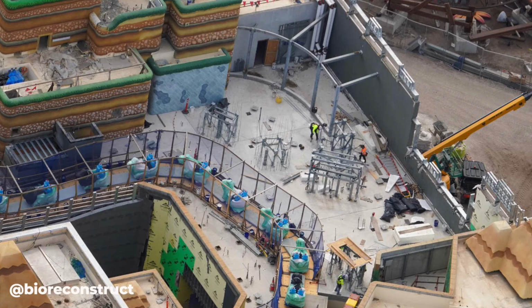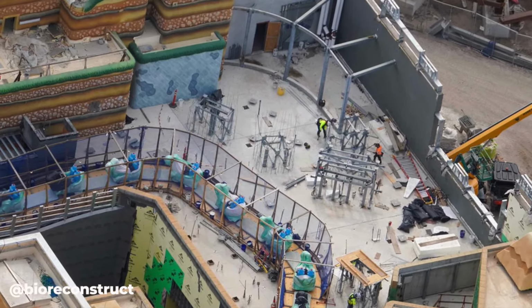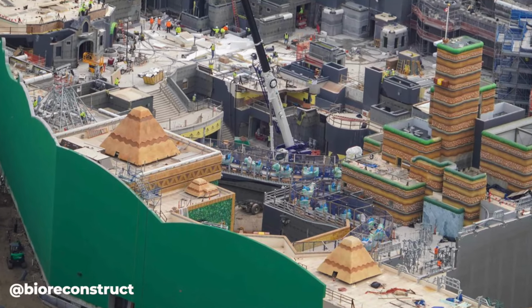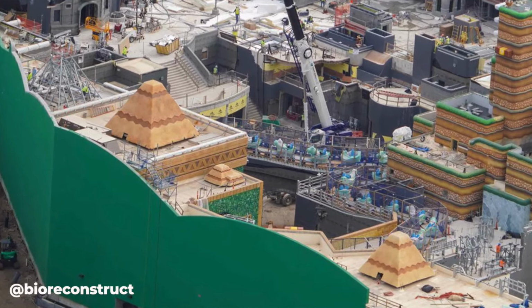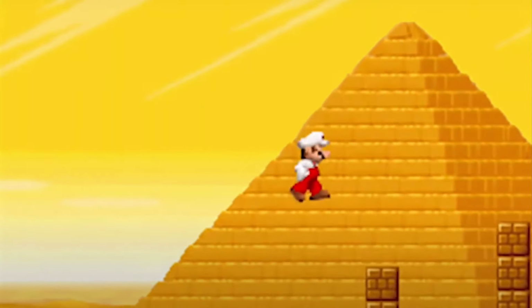And here we can see that there is more work happening for some more frames being installed over at Yoshi's Adventure. Now in this view, we can see at the left is a couple of pyramids and one that is currently in the framing process. Now again, if you've played the Mario games over the years, you'll be very familiar with these.